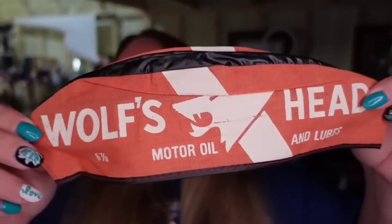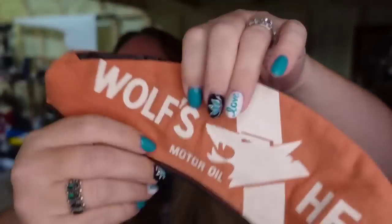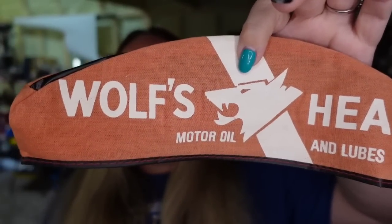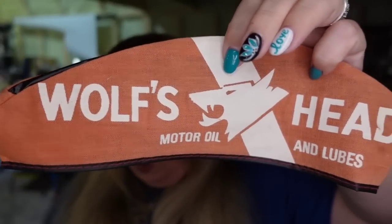Up next is a vintage gas station attendant cap. So this is Wolf's Head motor oil. Beware, because some of these gas station attendant caps sell for a lot of money. This one sold for $17.54. I paid $5, so it's about a $10 profit, but it sold in about 1 month.